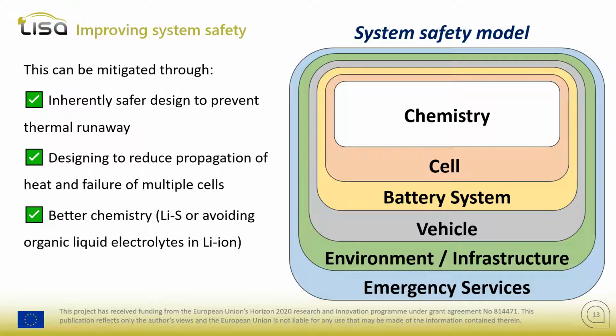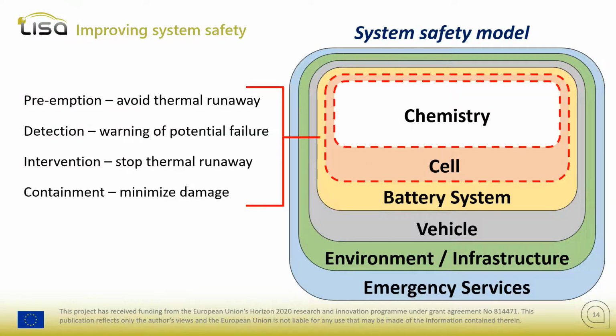So we can mitigate the risks through inherently safe design that can prevent thermal runaway. These can be designed to reduce the propagation of heat and stop one cell from leading to multiple cells failing. We can also have better battery chemistry. This could be through lithium sulfur, or we could avoid any flammable electrolytes within current lithium-ion models. So the LiSA project really focuses on these inner 2 levels, where we can eliminate safety risk at the source.